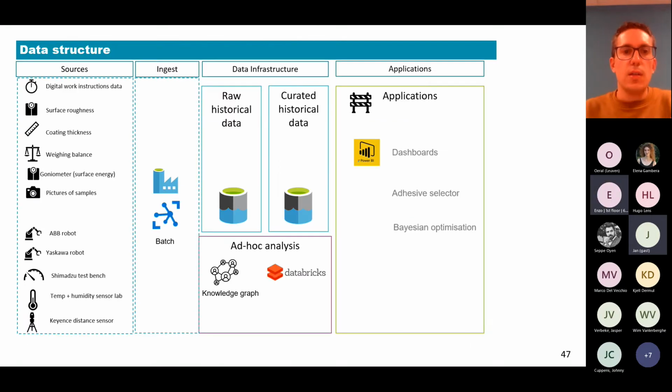Therefore, we created the following data structure, where on the one hand, we worked on the sources. The idea there is that we could generate more data. So we connected all the existing equipment to the cloud, but we also installed new sensors, like a temperature and humidity sensor in the lab, which constantly monitors the temperature and humidity. And we also created digital work instructions.